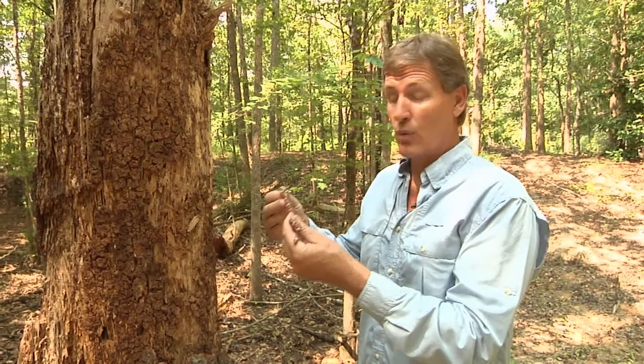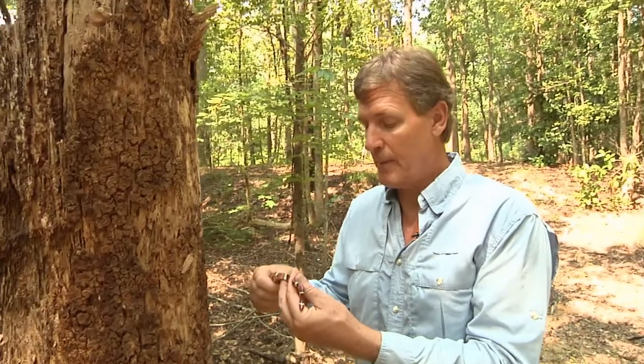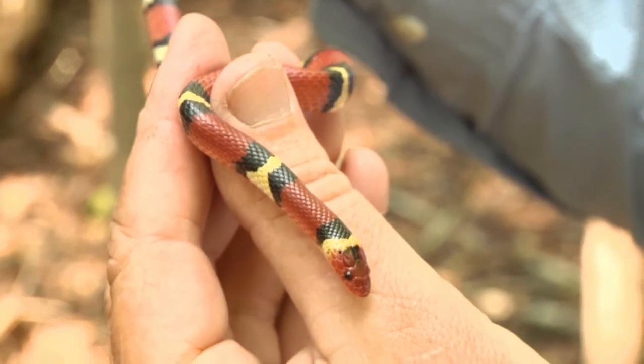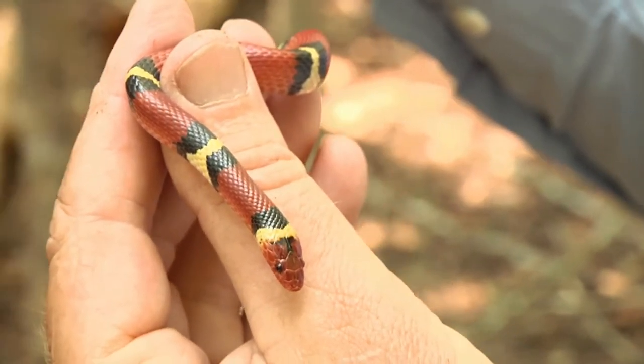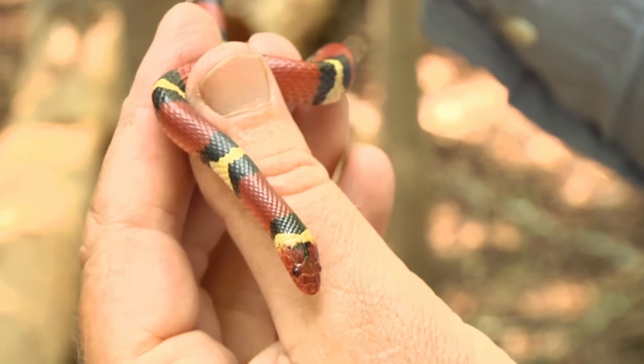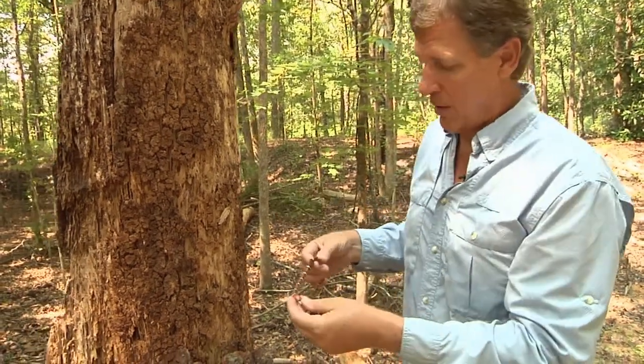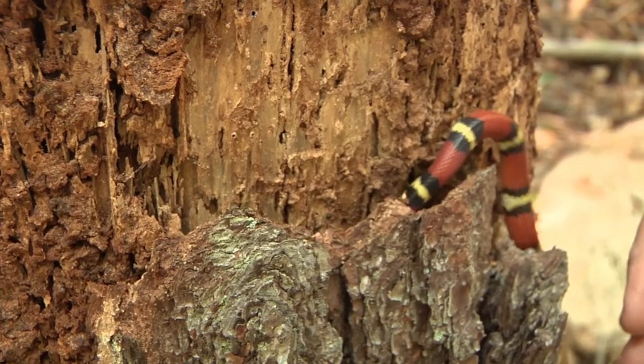Now, scarlet kings are really common snakes. They're a good example of what we would term hidden biodiversity, an animal that is there, but we just never see it because they're either underground or they're inside a rotten stump like this, and we just rarely see them. All right, so I'm gonna let this guy go back in. I tore a little piece of his bark off, but there's still a lot of habitat to live in.